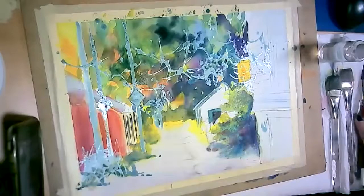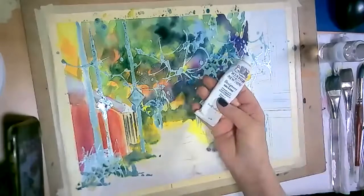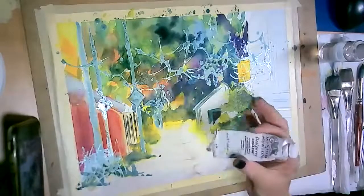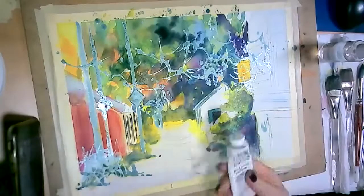Well, just to finish my question, that's gouache, right? Yes, it's designer's gouache. It's not the same as watercolor. It is an opaque tint, right? No, it is not the same as watercolor. Designer gouache is gouache. This is it, Windsor and Newton. I only use white. You only use white? Yes.